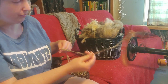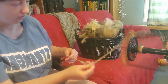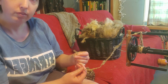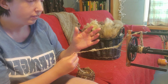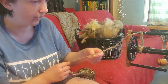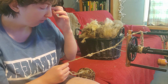All right, so there's a couple of things that are really important when plying from a center pull ball. You do have to worry more about making sure you don't get bits that have plied back on themselves in your yarn. Now some people actually want to do that. You could actually get really textural with your yarn and do that on purpose.